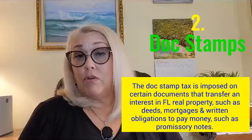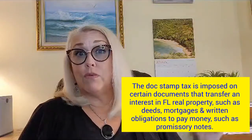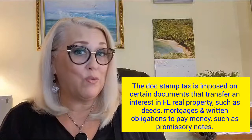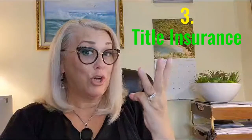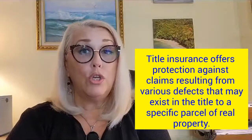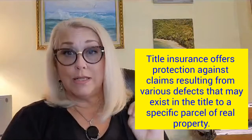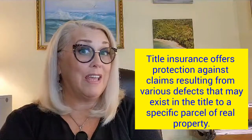Number two, the doc stamps on the deed, or documentary stamps on the deed. This is usually calculated as 0.007 of the sales price of the home. That's the easiest way to figure out what those doc stamps are. The third charge you, as the seller, typically pay for is the title insurance. Now, what's nice here in Florida, you can have your property closed with either a title company or a real estate lawyer. Not all states are like that, but luckily we are like that here in Florida.